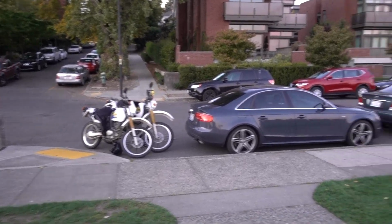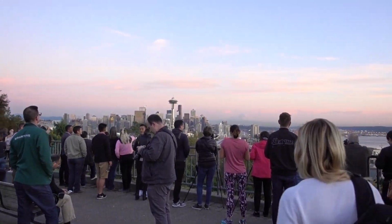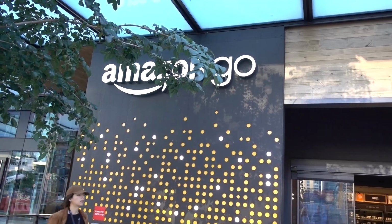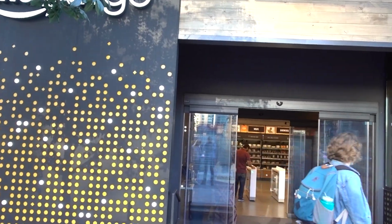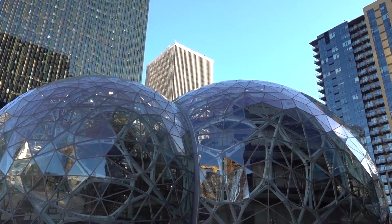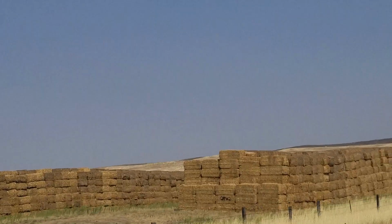And we are at Kerry Park overlooking the skyline. And we are not the only ones who had the same idea. Right now we're listening to the Amazon Audible tour. The problem is it's about a 20-minute walk to each new destination. They just started talking about their partnerships in Washington, D.C. and Hug goes, oh no, we're gonna have to walk to D.C. Hey, Bills!